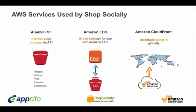Amazon S3 is secure, durable, and highly scalable object storage. S3 is easy to use, and it's got a simple web interface, and it allows you to store objects, static assets, and then retrieve them from anywhere on the web. And with S3, like everything in AWS, you only pay for what you actually consume, and there's no minimum fee and no upfront cost.